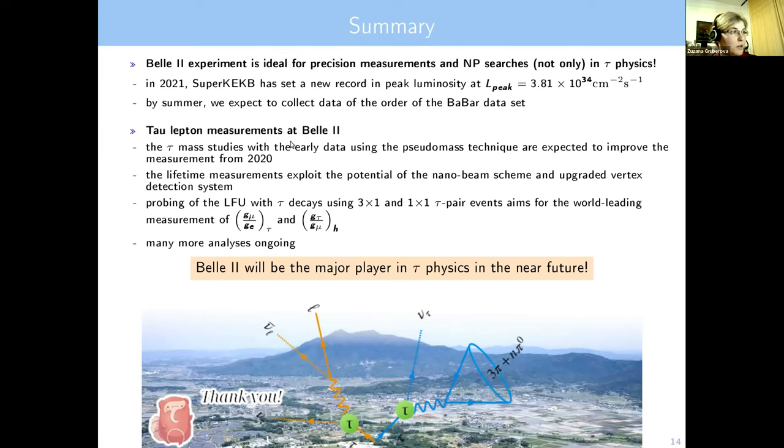There are a number of tau lepton measurements going on at Belle II. I talked about the tau mass study, which aims to improve the measurement from Belle II from 2020. The tau lifetime measurement, which explores the potential of the nano-beam scheme and the upgraded vertex detection system. And the LFU tests, which aim at delivering the world-leading measurement of g_mu over g_e and g_tau over g_mu. With these analyses ongoing and planned, I believe that Belle II will be a major player in tau physics in the near future.